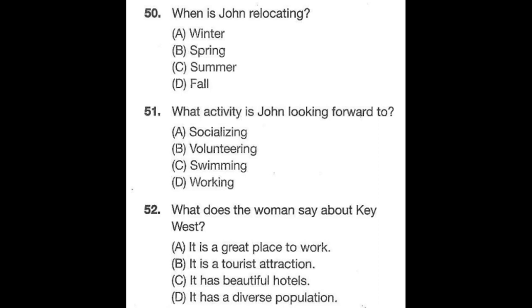Questions 50 through 52 refer to the following conversation. Hi, John. I heard your company is relocating you to Florida in the fall. Yes, they're sending me to West Palm Beach. I'm really looking forward to getting in shape. I hear you can swim in the ocean all year round.